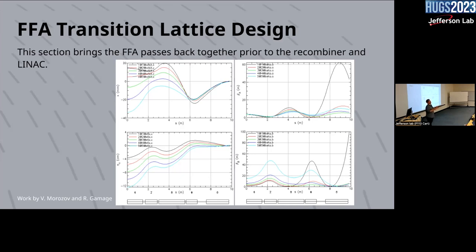So we're thinking if we can do 2 splitters, one in the northeast, one in the southwest. Yeah, I said that right. And then do these transitions to bring the FFA lattices back into the LINAC. That might be the best way forward. So that's our current baseline thinking: let's get these 4 passes back together before the LINAC, right? Also a work in progress.